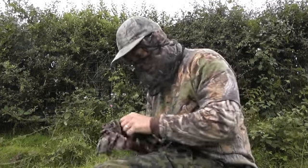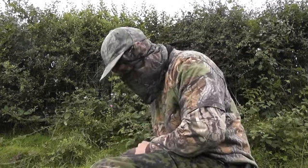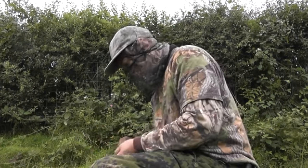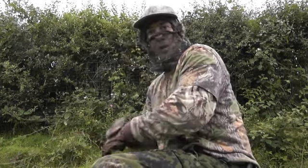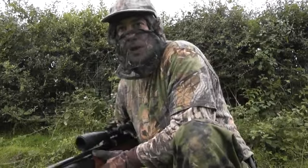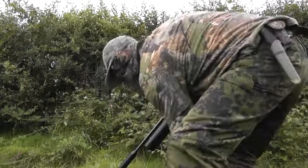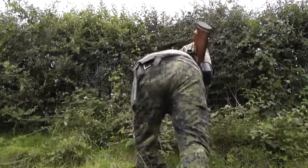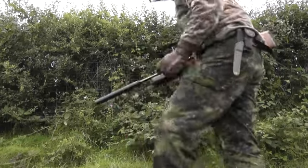So at the moment I'm plotting the route in my mind of how I'm going to stalk up to this rabbit. And I'm just getting myself ready before I do so. Okay, let's give it a go. Let's see what we can do. So now, with a plan in mind, we'll see how we go.